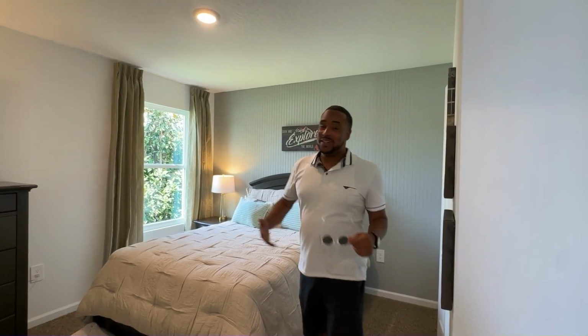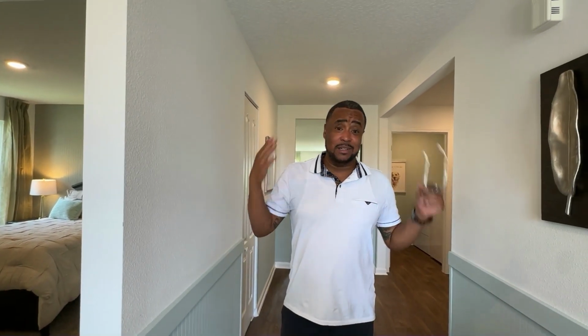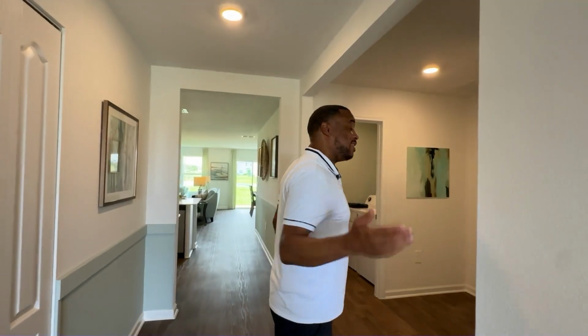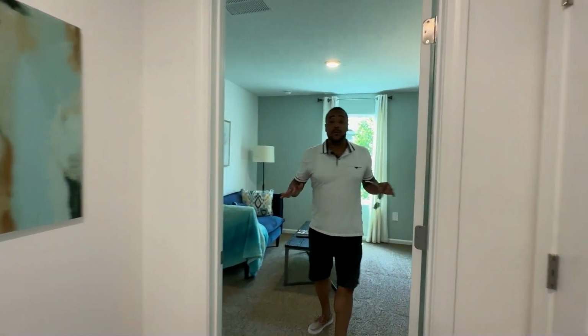Now, I actually love this house, and the reason I love this house, this is one of the first D.R. Horton homes that I sold years ago, and the customer that bought this property, they just called me probably a couple of months ago saying, look, I'm absolutely in love with it still, but this little area over here is what I kind of love, right? So this is built as a bedroom.